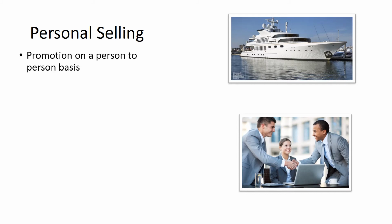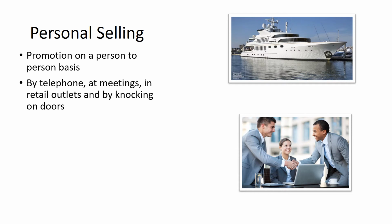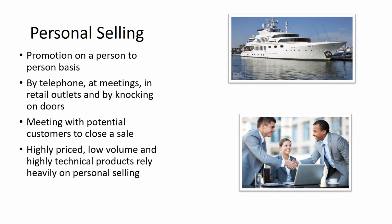Okay, next up is personal selling. Now this is on a person-to-person basis, so having direct contact with someone and promoting your product or business. So for example, by telephone, at meetings, retail outlets, or by just knocking on people's doors. So meeting with a potential customer to close a sale, and this tends to be for high-priced, low-volume items. Perhaps a yacht would be a good example, or highly technical products. For example, some financial services. They rely heavily on personal selling. It's also quite common with business-to-business sales, so when one business is selling something to another business.